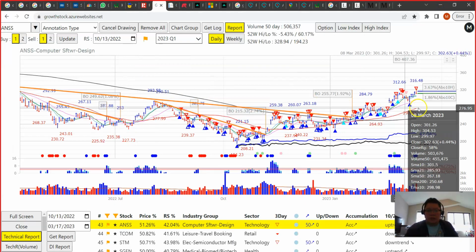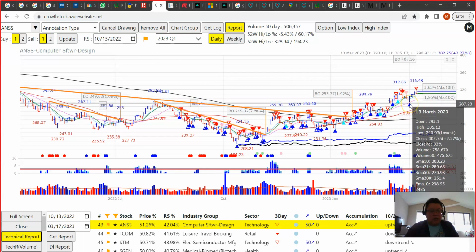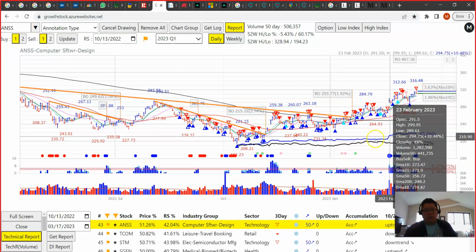Nope, doesn't look like it. Okay, so here, look at this. This is a nice bounce on the 21-day. That would be your buy signal there, and then just slowly trend upward. Really nice. Make new high on Friday. Give back a little. Really nice.